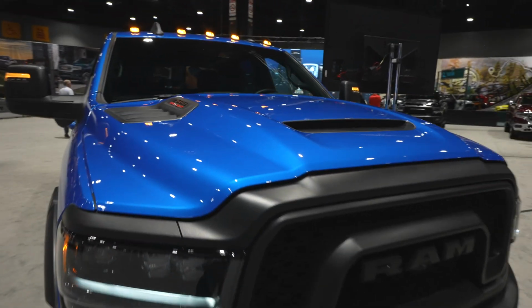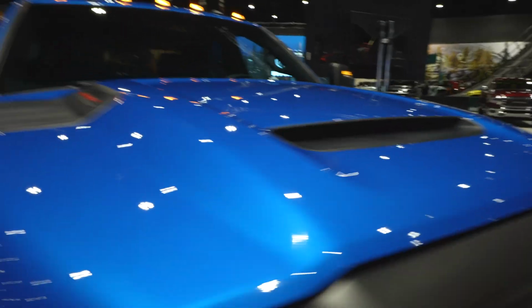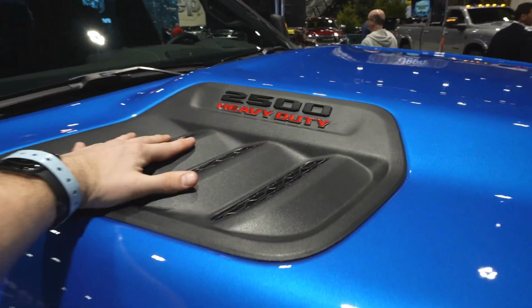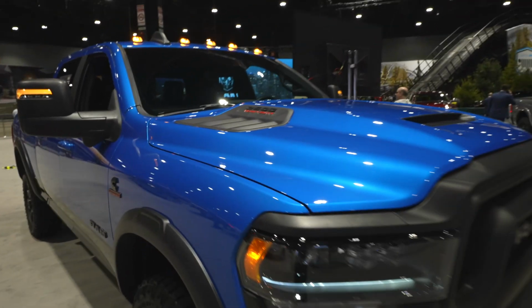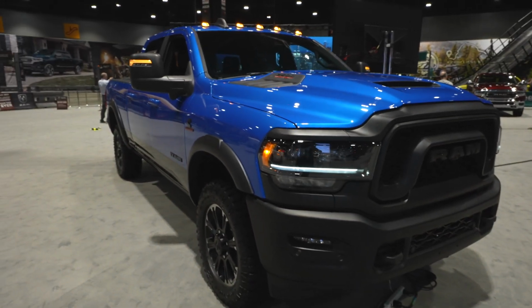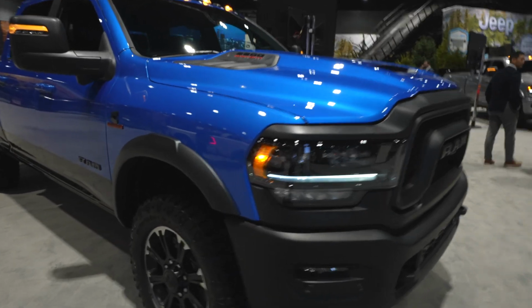New for 2023 as well is the sport style hood. It is kind of reminiscent of the TRX hood. And then you have your 2500 heavy duty sport badging right here. This color is, I believe, the hydro blue. Absolutely beautiful color. I love the two-tone. It's very similar again to the Power Wagon without having a bunch of the Power Wagon features.